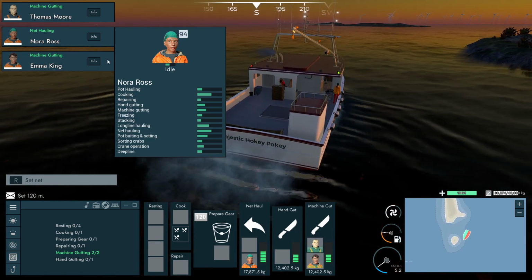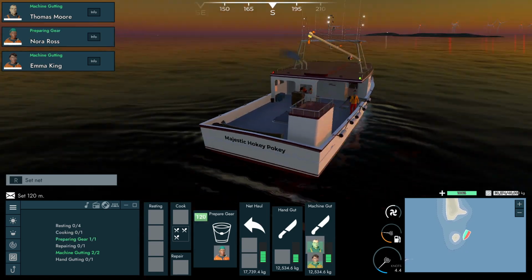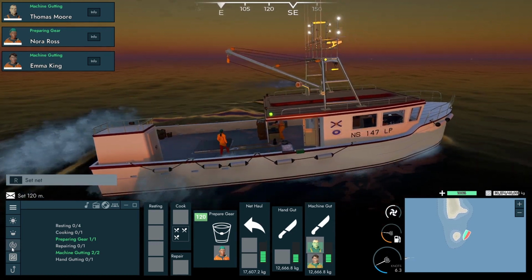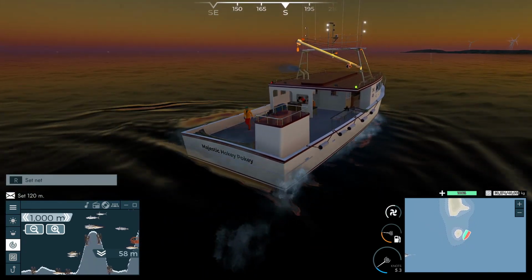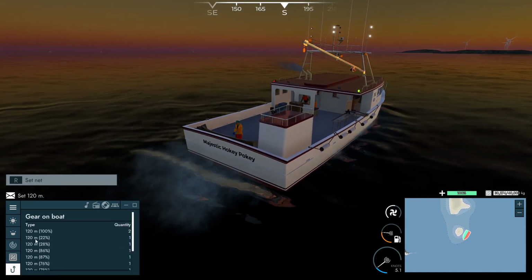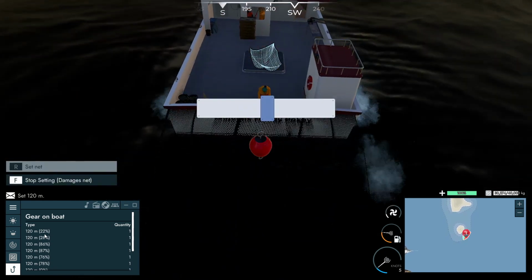And gutting, repairing. It really doesn't matter, does it? So I might throw her over here, and she can start prepping these. We will look at our sonar, and we might drop some stuff down here. We have a look in here. 22%. I'm gonna get her to set that one.